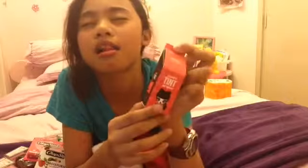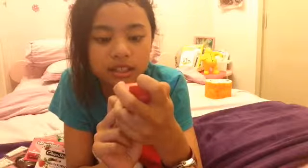So, let's see what's next. I don't know what this is. I think it's the same as this, but in a different kind of box. It's lip balm. Ooh, pearls. Tint. Oh, I've got this brand, but it's not the same.